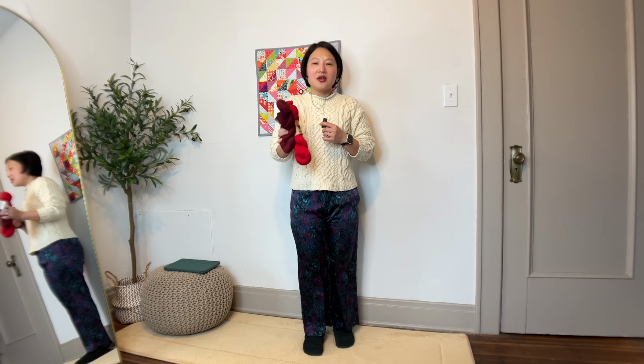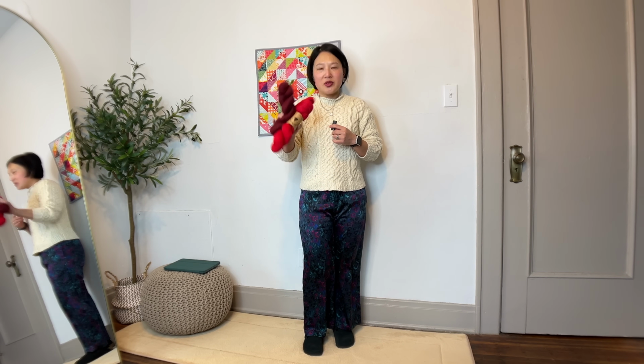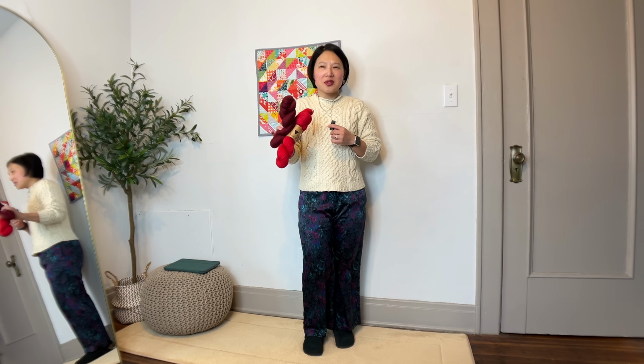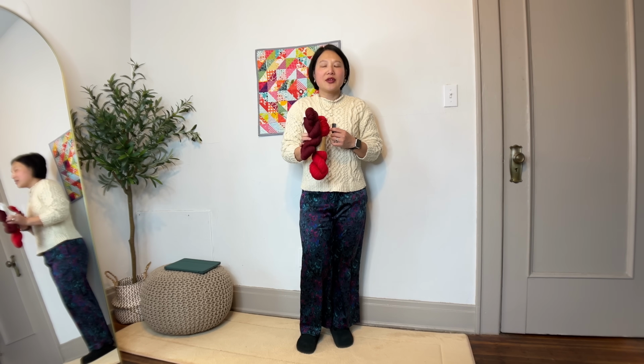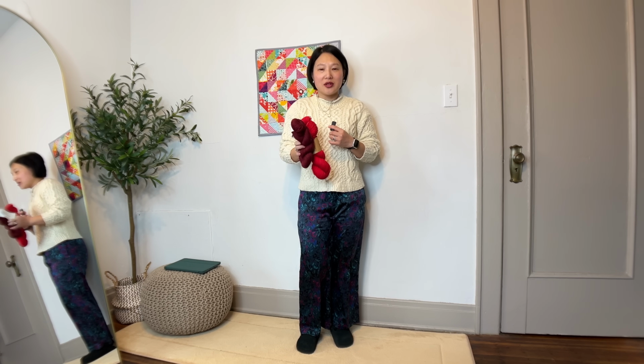And because of the discount that I got and also the credit that I had, these skeins were very, very affordable. This bright red one, the Madeline Tosh sock, was like $10.40. And then the burgundy skein was $6.40. So very, very affordable for hand-dyed yarn.